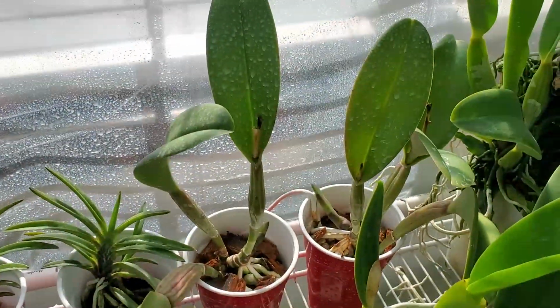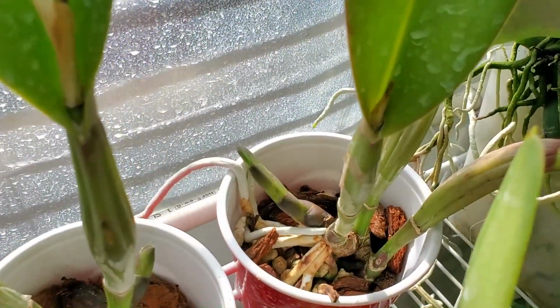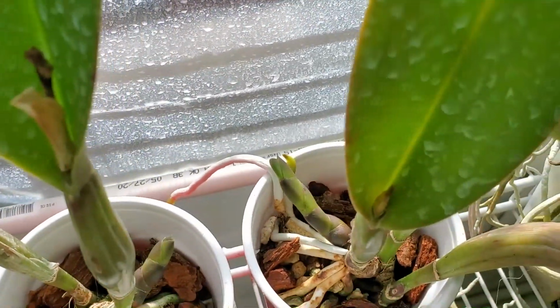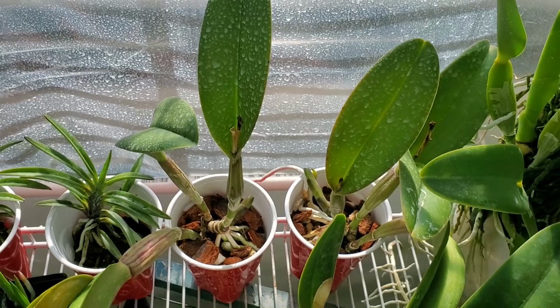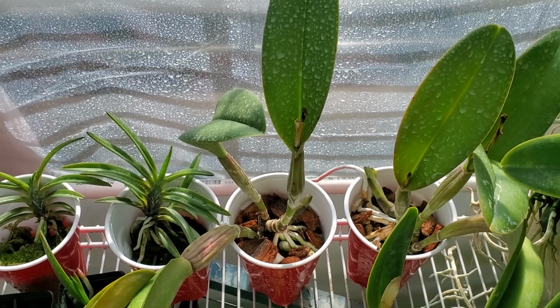These are the Jessie Lee divisions that are up for auction. They look great. Look at those brand new growths coming up. Big, strong growths. And roots too. Roots going everywhere. Those have both got some bids on them. And I wouldn't be surprised if those bloom this fall or winter.